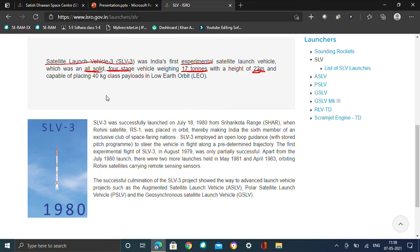It was also capable of placing a 40 kgs class payload, where payload stands for the thing which you want to send to space. So that means it could carry 40 kgs of what you send to space, and it could carry that only to LEO or low Earth orbit. This is an important word, LEO.